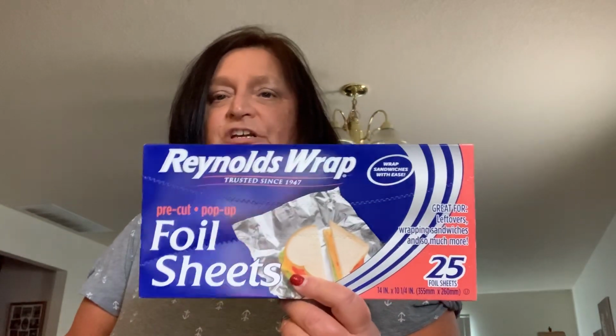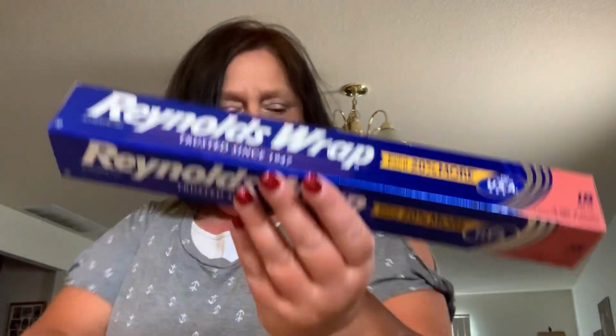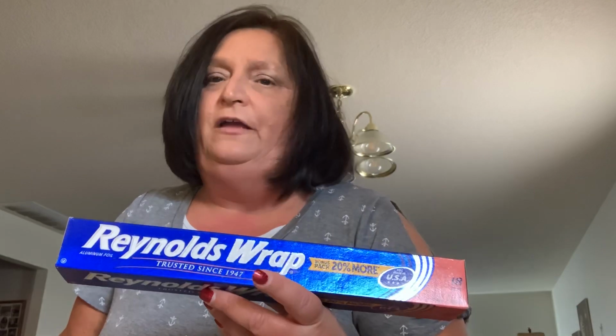But so many new items in this haul that I was just so excited that I found. So I'm gonna start with some of the usual things that I get from the Dollar Tree. I like these Reynolds Wrap foil sheets. You get 25 in there. That's a name brand for a dollar. So I picked that up. And then I picked up, of course, Reynolds Wrap. This one you get 50% more. I like the Reynolds Wrap. I've tried the off-brand of aluminum foil, and I waste half the roll because it gets wrapped around. So I always opt for the Reynolds Wrap.